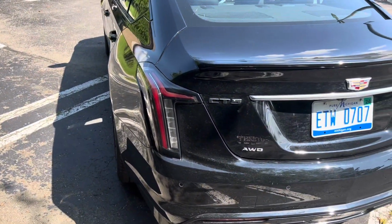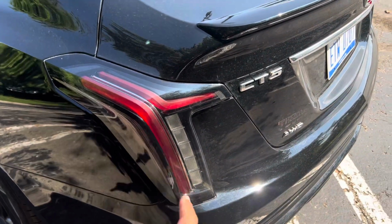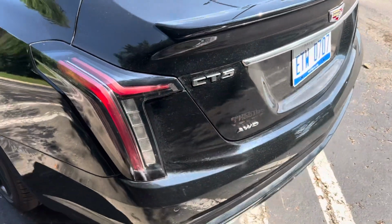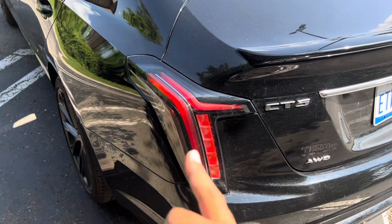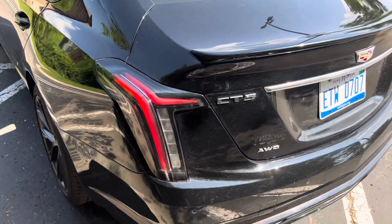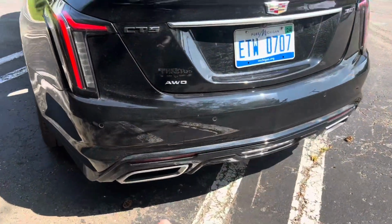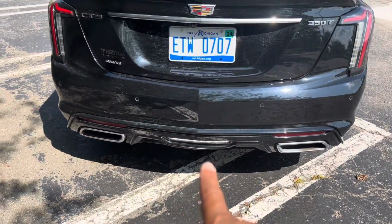All right, back to these running lights right here. Again, same sort of elbow prowess thing right there. Key in my pocket, unlock them. Boom, you see the running light, you see your turn signal right there, and the running light kind of splits off to the side over there. Very, very cool design. Big chrome tips at the bottom for really no reason. You have your reverse light down there.